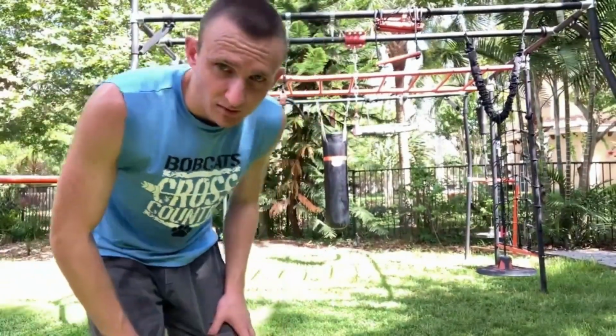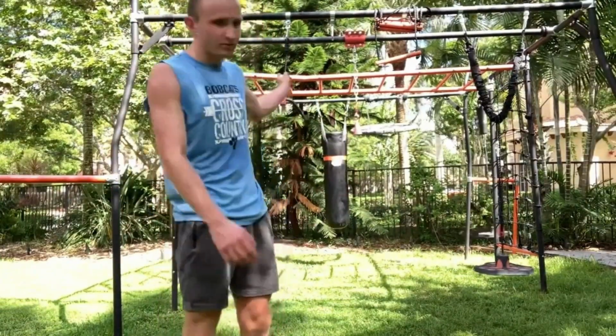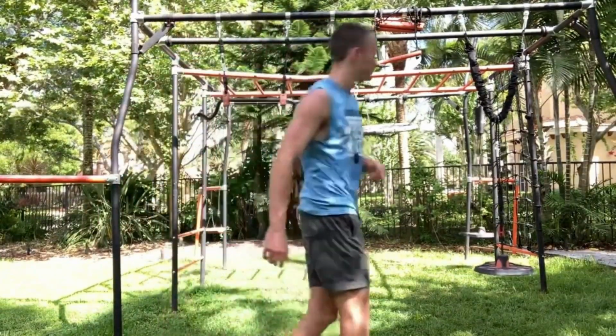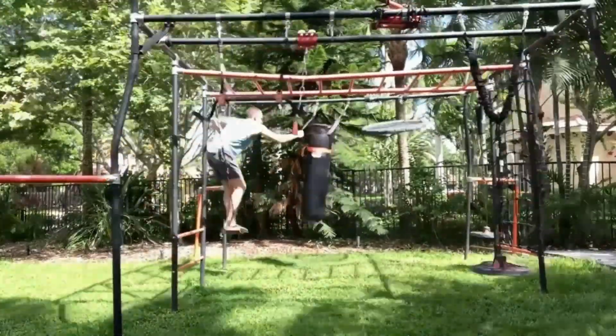Alright guys, sorry I got distracted by the poor construction of this playset, but we're gonna go for attempt number 6 now. I will not grab the top this time, I swear. Hopefully. Alright guys, here's attempt number 6. We're gonna speed through the first part to get back to where we need to be.